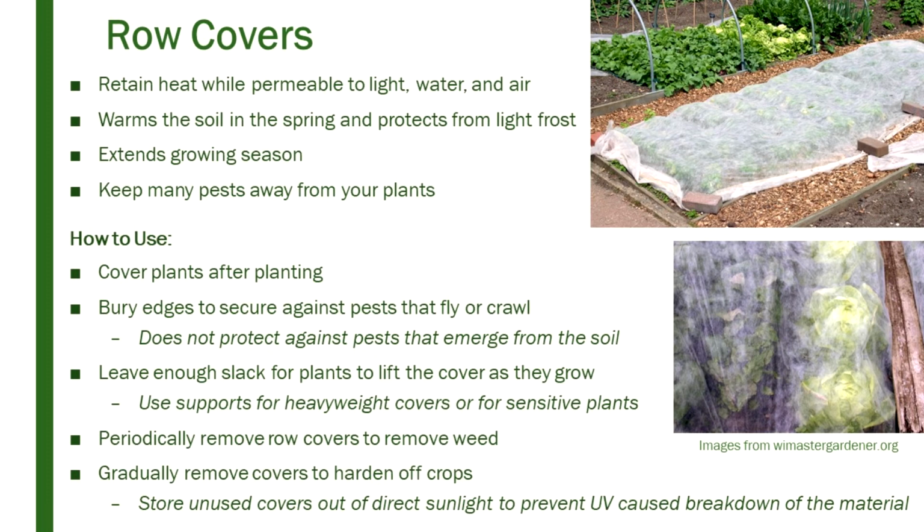Row covers are a great way to protect your plants and extend your growing season. The covers retain heat while allowing light, water, and air to pass through them. In a sense, they act like permeable greenhouses with sunlight coming in and turning into heat that is trapped. This allows the soil to warm up faster in spring and protects plants from light frost.